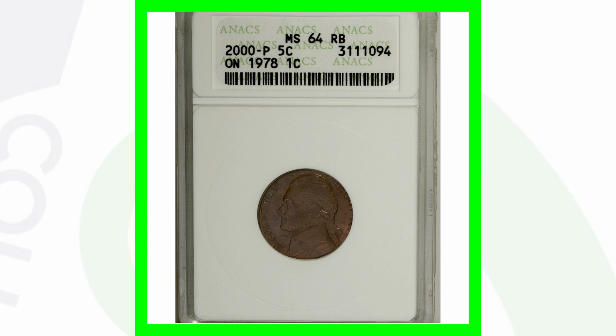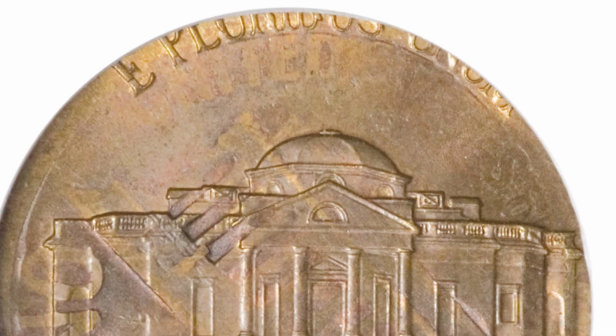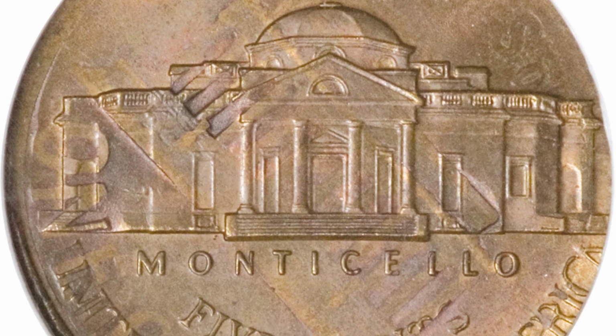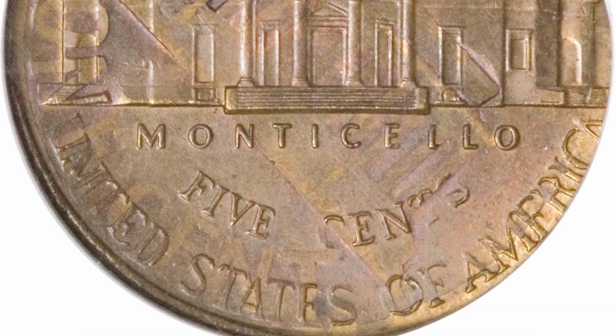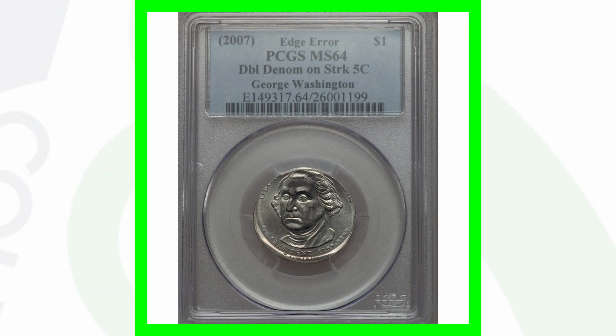Here's a 2000 Jefferson nickel with the P mint mark. It was struck onto a 1978 Lincoln cent, which is very interesting. Here on the reverse, you can actually see the design of the penny. So that's pretty cool. This coin here sold for over $12,000. Can't beat that.